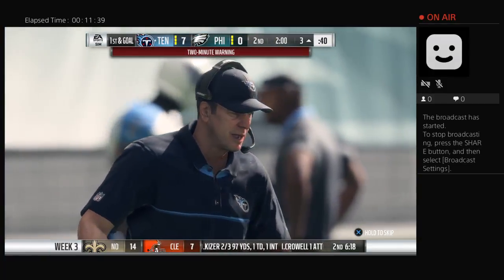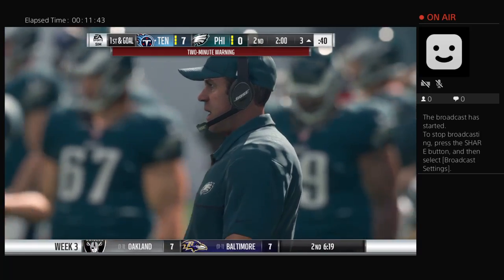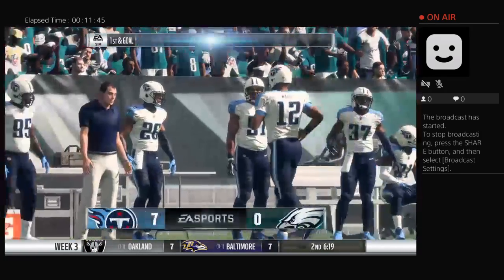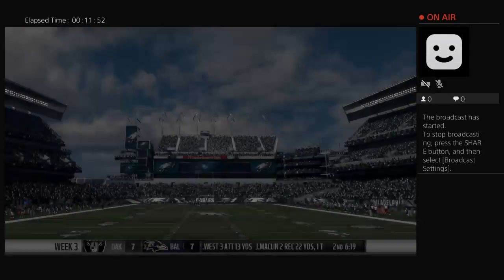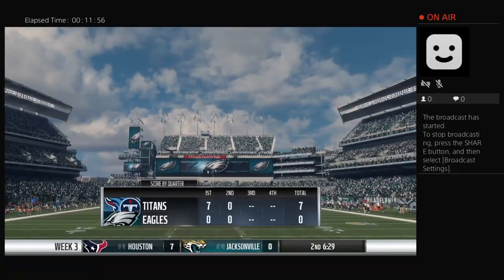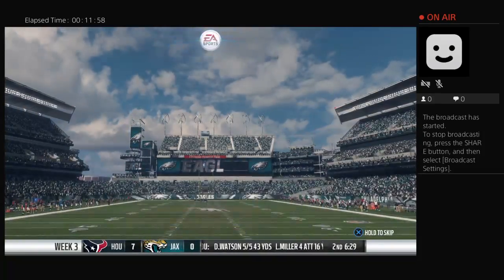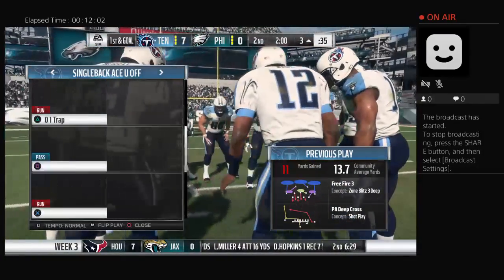2 minutes to play here in the first half. We'll come back to Philadelphia after this. A reminder coming up at halftime, Larry Ridley will join us from Orlando with our halftime report, but business to take care of before that.